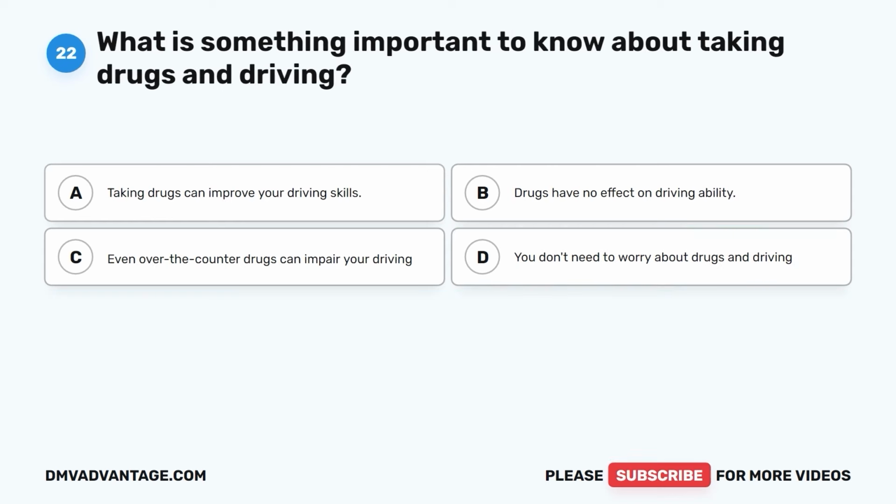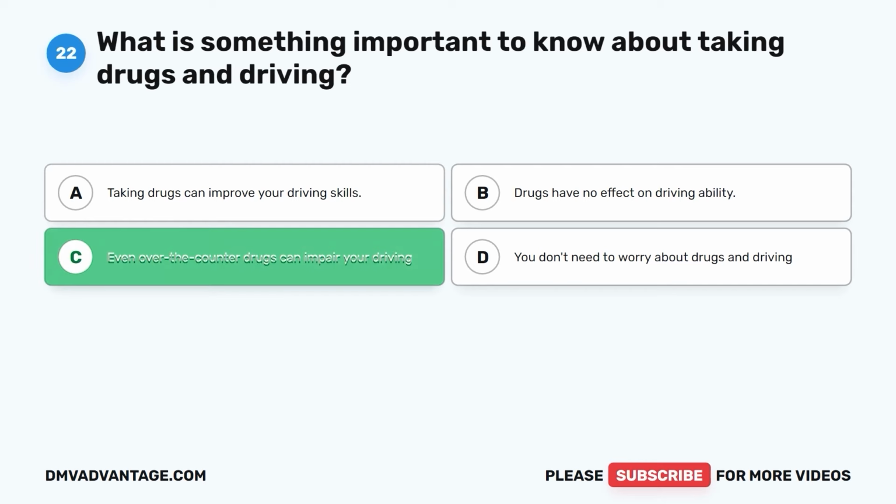Question 22. What is something important to know about taking drugs and driving? A. Taking drugs can improve your driving skills. B. Drugs have no effect on driving ability. C. Even over-the-counter drugs can impair your driving. D. You don't need to worry about drugs and driving. The correct answer is C.